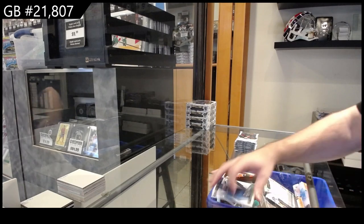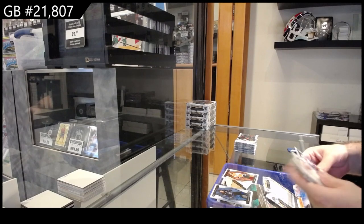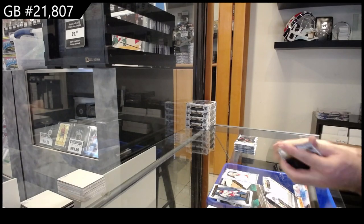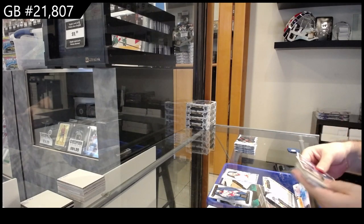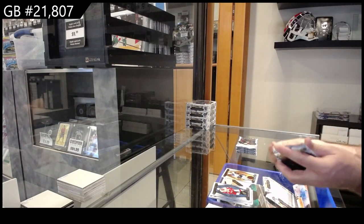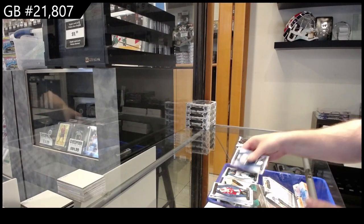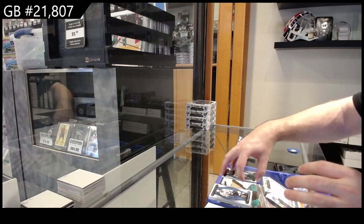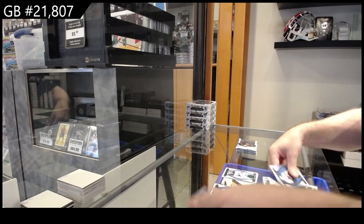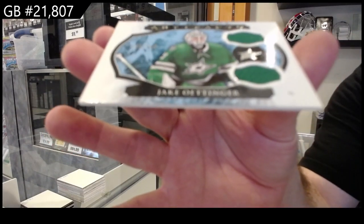$4.99 for Philadelphia of John LeClaire. $9.99 for the Ottawa Senators of Marilinen. $4.99 for the Blues of Thomas. $99 for the Oilers, Stuart Skinner. We've got a horizontal dual jersey to 149 of Ottinger.